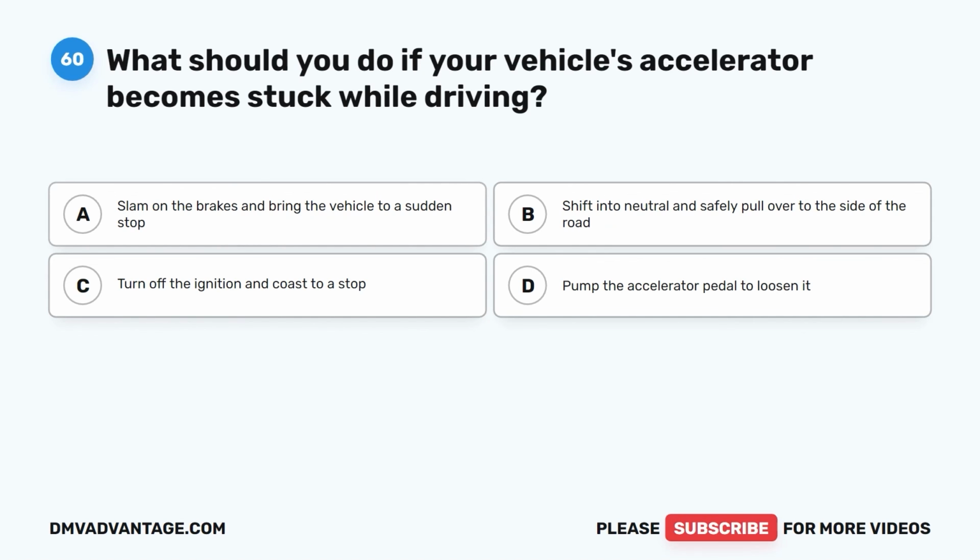Question 60. What should you do if your vehicle's accelerator becomes stuck while driving? A. Slam on the brakes and bring the vehicle to a sudden stop. B. Shift into neutral and safely pull over to the side of the road. C. Turn off the ignition and coast to a stop. D. Pump the accelerator pedal to loosen it.